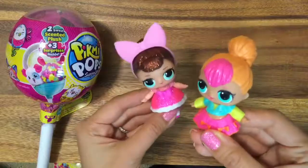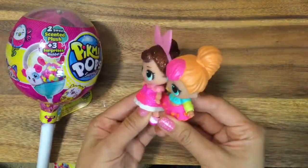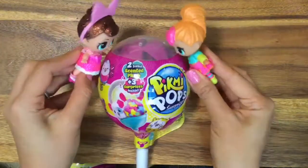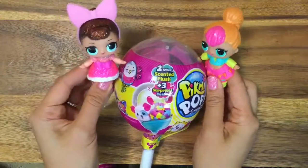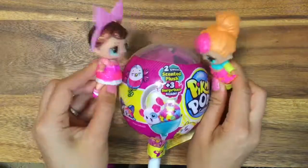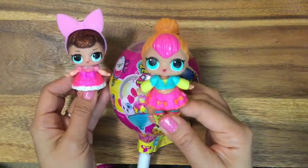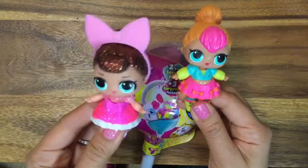Smells so good. I don't smell it. What are you talking about? Oh, now I smell it. Something smells delicious. Could it be this Pikmi Pop here? It smells so good. What does it smell like? Does it smell like blueberries or... No, maybe it's raspberries. I can't put my finger on it. I think it may be bubblegum. And I think it may be watermelon.